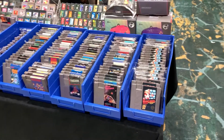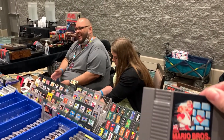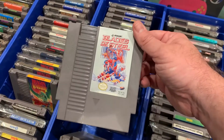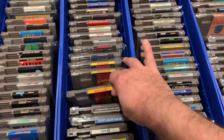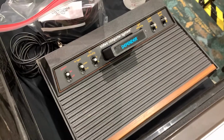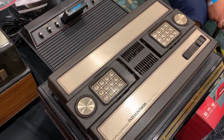We got some more Nintendo cartridges. Now, are these the graded Nintendo cartridges that I have to buy for $2 million a piece? This is the $2 million graded cartridges? Blades of Steel, I remember renting that back in the day. That was a lot of fun. My friend and I used to get into fights over it. Ooh, Dragon Warrior. I think I actually beat that back in the day too. There's the venerable Atari 2600 and the Intellivision, which I kind of need to add to my collection.